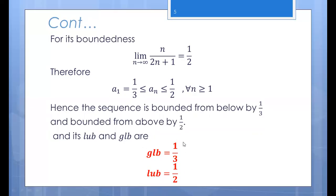But if the sequence was a decreasing sequence, the greatest lower bound and least upper bound would be swapped. That means the greatest lower bound for an increasing sequence becomes the least upper bound for a decreasing sequence, and the least upper bound of an increasing sequence becomes the greatest lower bound for a decreasing sequence. Anyway, the given sequence is monotonic because it is increasing. It is bounded because it is bounded both from above and below. The greatest lower bound is 1 over 3, which is the first term, and the least upper bound is 1 over 2, which is the limit of the same sequence.